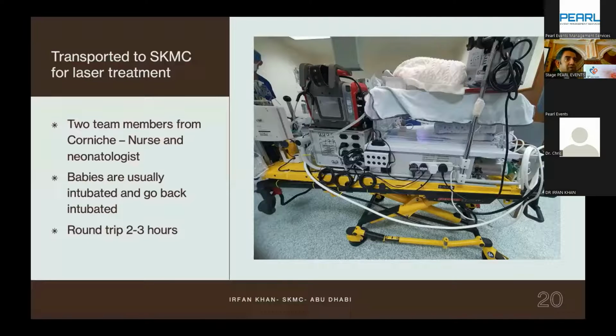Some of the babies who require laser treatment are transported from Cornish to SPMC. The transport team is fantastic. There are 2 team members from Cornish, a nurse and a neonatologist. Babies are usually intubated and they go back intubated. The round trip is about 2 to 3 hours. There are days in which we've done 2 treatments at the same time.